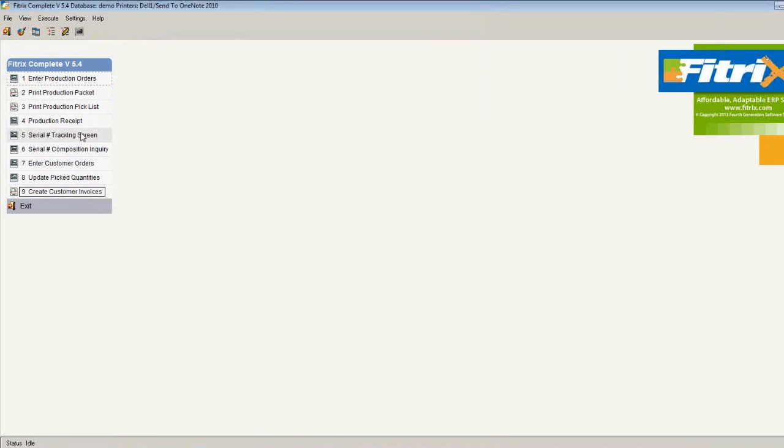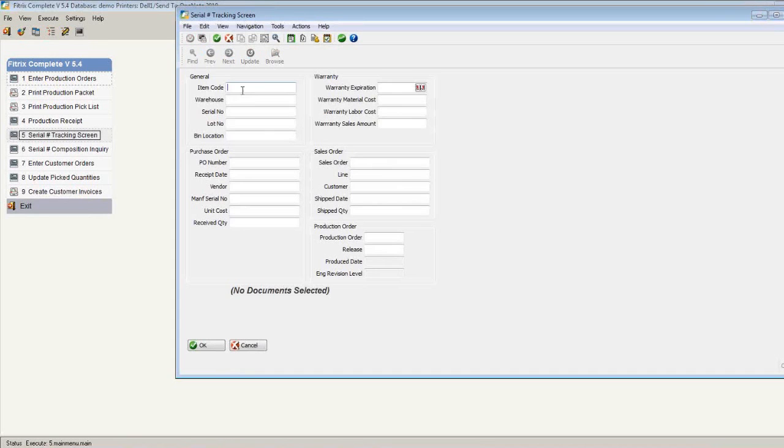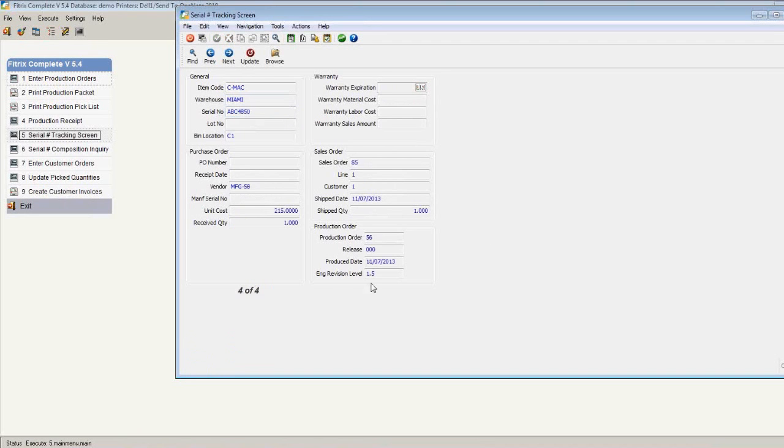So that's kind of the full round trip, taking me from starting a production through placing the completed item into inventory, tracking that item in the serial number tracking screen. Let's go there real quick, and we can see that we've had an update here. And here we see the item that we just recently produced, item on production order number 56, sold it on sales order number 85, and shipped it on the 7th of October today with a quantity of 1.